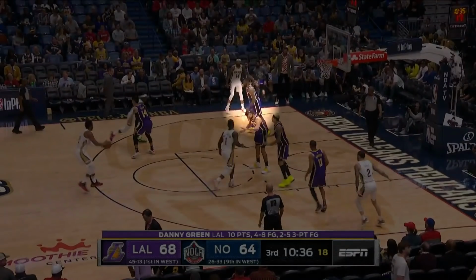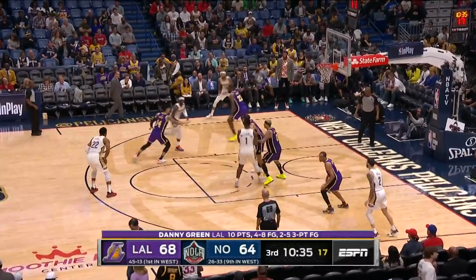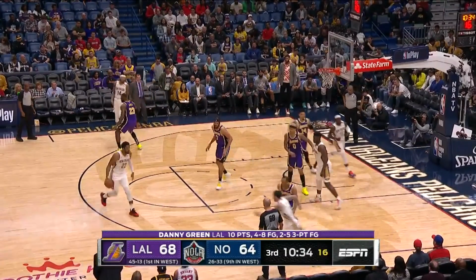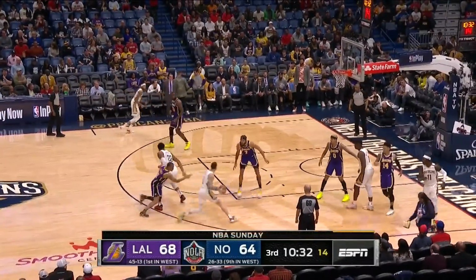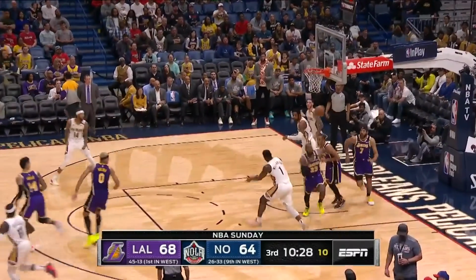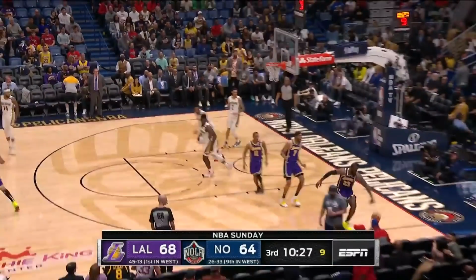LeBron also had several fantastic possessions on defense. The Pelicans are trying to run this play for Ingram, but LeBron moves his feet and his ball denial prevents the pass from being made. That means they have to go to their second option, and JaVale gets the block on Lonzo's drive. Then LeBron tracks the ball down to save the possession. Shout out to JaVale for his 6 swats on the night.